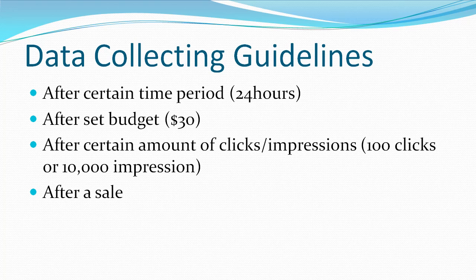The next set of guidelines is the amount of clicks or impressions. As soon as I get 100 clicks, I decide how well it's doing. What's the click-through rate? How much am I spending on these ads, and how many sales am I actually getting? And that goes with all of them. Or as soon as I get one sale on my Teespring account, I'll go through my ads and see, am I spending more than I am to get that sale, or am I on positive ROI? All right, it's not always.